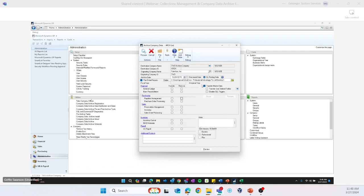We also give you the ability here to transfer master data. The master data would be anything under the cards or setup menus within GP. This is not required every single time you perform an archive, but we do highly, highly, highly recommend doing that during your first initial archive. But once you've done that, we understand that the master data isn't changing nearly as often as your transactional data. So rather than copying that data across every time you perform an archive, it is optional, as you can see here.